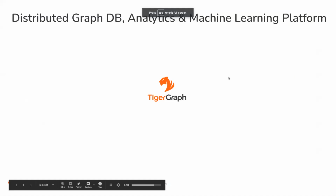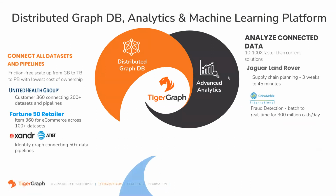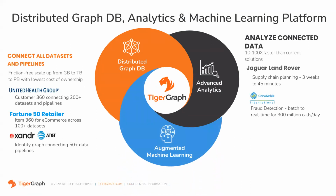In summary, what you get from TigerGraph is a collection of multiple things. We are what I call the bridge to machine learning and AI. We are three components: a distributed graph database that gives you the ability to do advanced analytics that you would get from a relational database, plus the ability to do graph algorithms and augmented machine learning with our algorithms within database machine learning. What this really brings value to is that we are ultimately real-time decisioning.